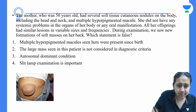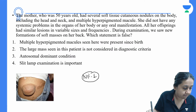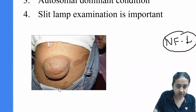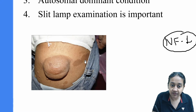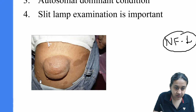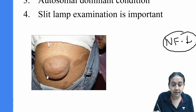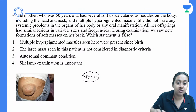So can anybody tell me what can be the diagnosis here? Anyone? The diagnosis here is neurofibromatosis 1. Now I want you all to look at the image first. There is a large mass which is present here. This is nothing but plexiform neurofibroma. Then we have this hyperpigmented lesion. This is a cafe au lait macule. And can you see these small nodules? These are neurofibromas. So this is a patient with multiple features of neurofibromatosis presenting together.